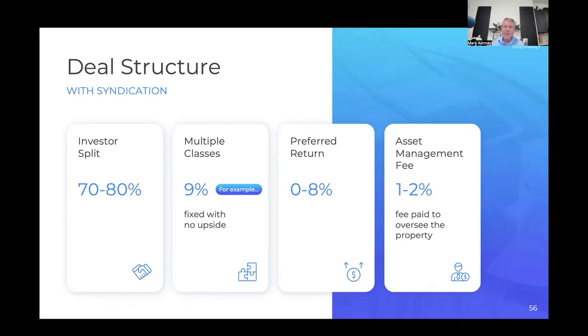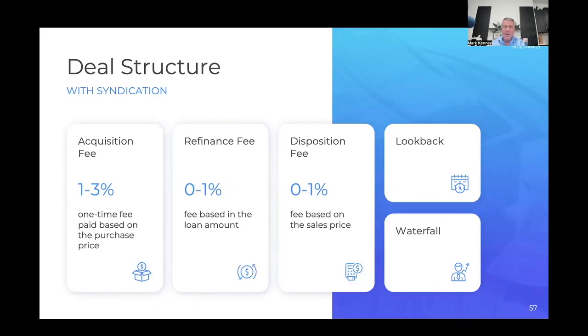Preferred return, LPs, between 0 and 8% typically, an asset management fee 1 to 2%. 1%, in my opinion, is ridiculously low. And that's paid for the asset manager overseeing the property, and it's paid based on income collected. So acquisition fee, 1 to 3%. One-time fee paid based on the purchase price.